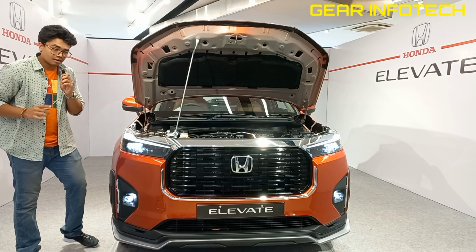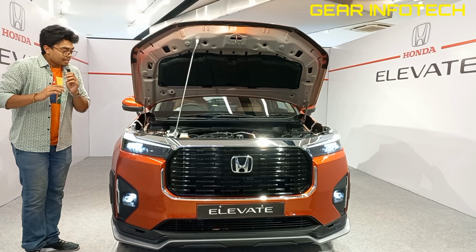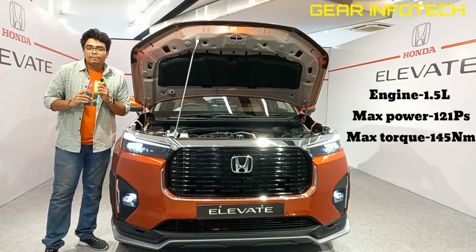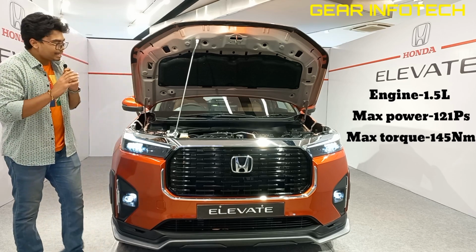Yes, the car is still running right here. It is a 4 cylinder engine. Now it produces somewhere around 121 PS of power and somewhere around 145 Newton meters of torque, which is quite nice in this segment.